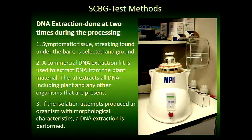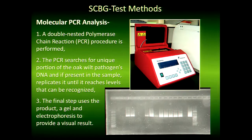So we also did DNA extraction on the tissue, as I was just describing. We did it 2 times directly from that tissue, and then we also did it from cultures if we were able to get a characteristic organism growing out on the plates. And then we did molecular analysis. It's a double-nested PCR procedure, which just means it's basically doing a PCR twice. So it's a lot more work for Mary Ann. And then the PCR searches for a section of DNA that says that this is oak wilt, and it replicates that over and over again till it gets to a level that we can recognize it.